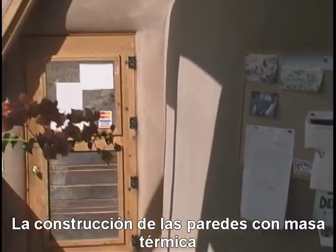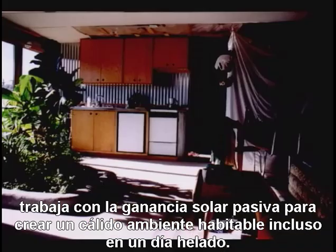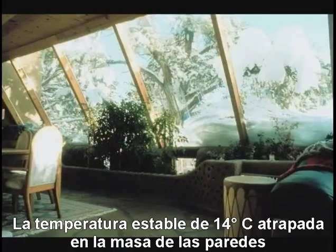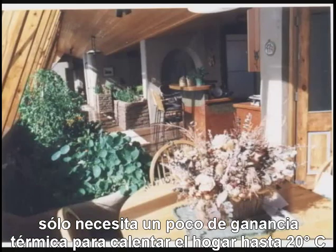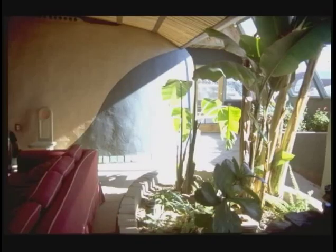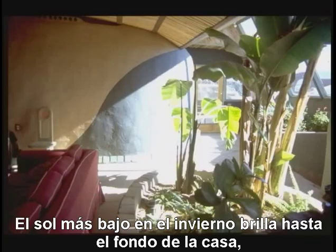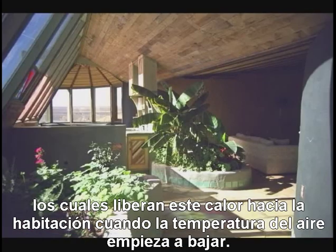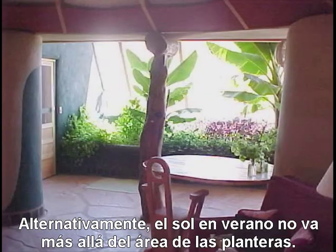The thermal mass construction of the tire walls works with passive solar gain to create a warm living environment even on a freezing day. A stable mass temperature of 58 degrees trapped in the walls only needs a little solar gain to temper up to 70 degrees or whatever your comfort zone is. The lower winter sun shoots deep into the house, charging the dense massive walls and dense floors, which in turn release that warmth back into the room when the air temperature of the room starts to drop. Alternately, the summer sun does not enter farther than the planter itself.